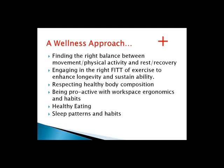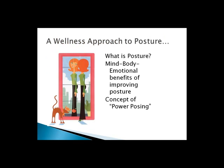Healthy sleep habits we've spoken to briefly, and consistency and quality as well as quantity make up those three parts. So you can see that you need exercise, you need the FIT components of exercise, but there are other aspects that help build a healthy back. Let's move into my favorite part of back education and programming, and that is the approach to posture.